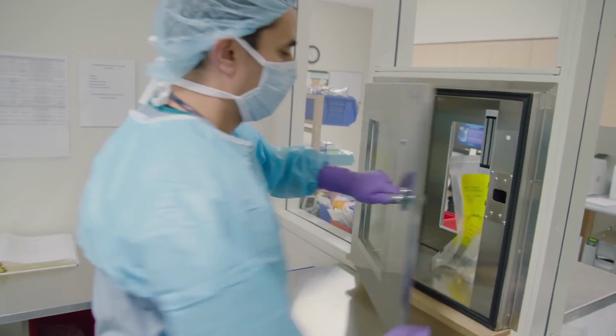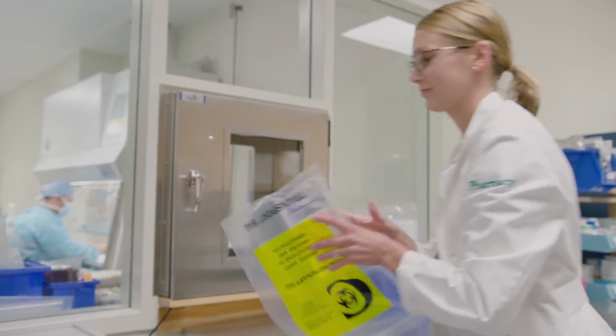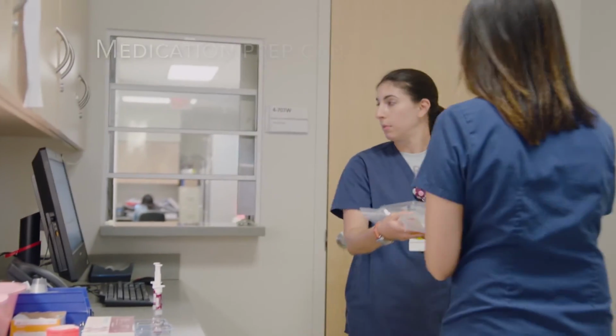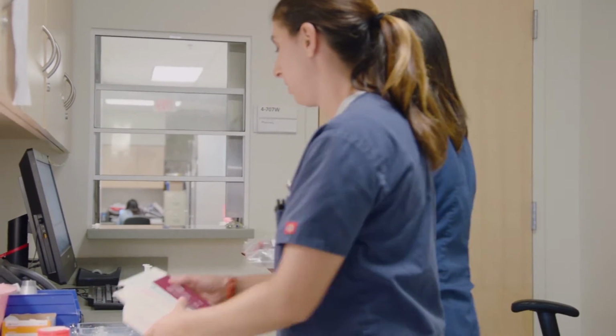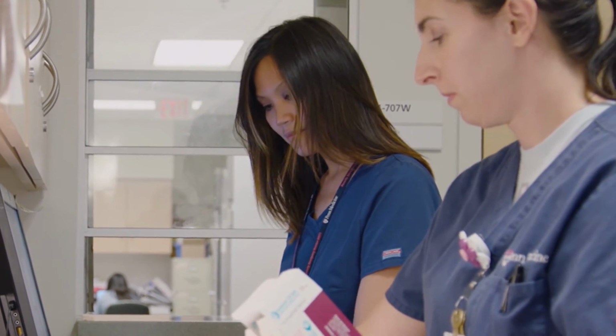Please keep in mind that if you are on a research study or are receiving an investigational drug, the length of time for mixing and preparation can be increased, as there are even more safety checks that must be conducted to adhere to research protocols. This entire infusion prep process is all happening in the pharmacy, while you are in your infusion room.